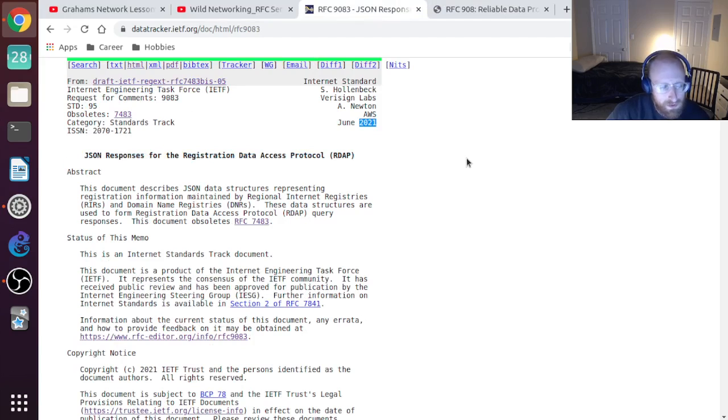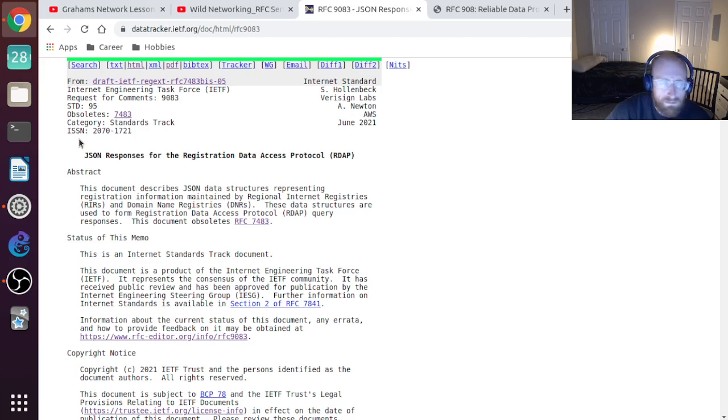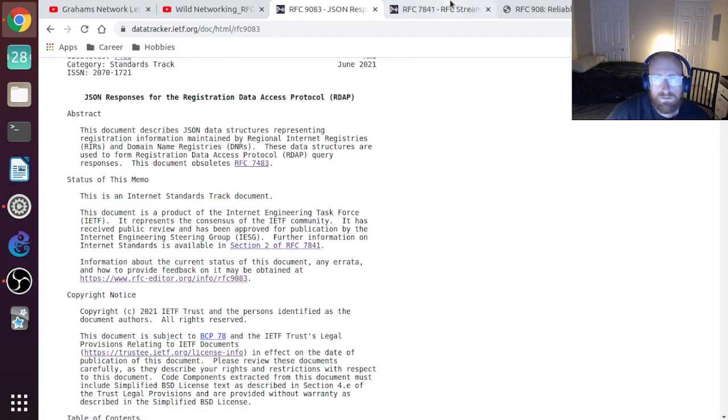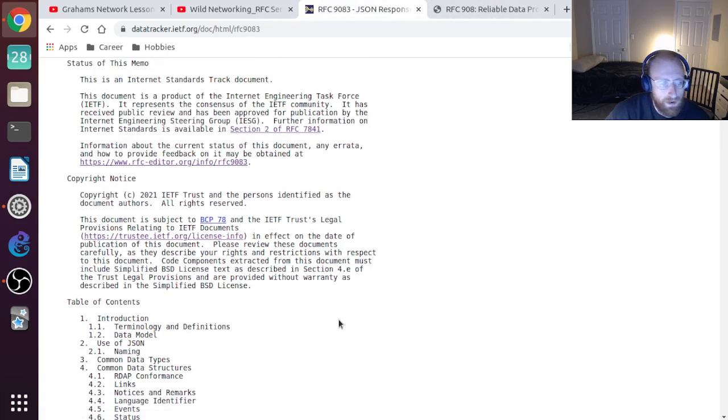Alright, so the abstract of this document describes JSON data structures representing registration information maintained by regional internet registries, RIRs, and domain name registries, DNRs. These data structures are used to form Registration Data Access Protocol, or RDAP, query responses. This document obsoletes RFC 7483. Status of this memo. Okay, I can skip that, as well as the copyright notice.